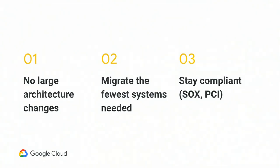The other thing was to migrate the fewest systems needed. Etsy has been around for many years. We have lots of systems, a lot of supporting systems, and we wanted to see what is the minimum set of systems that we can migrate in order to run Etsy.com in GCP. And thirdly, to stay compliant, we're a public company, we had to comply with a set of regulations and rules that we could not break.